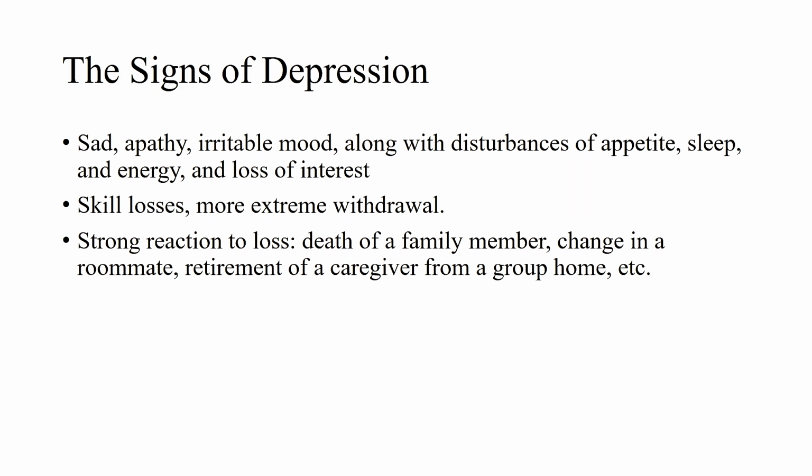Depression can be triggered by many things. Loss of a family member, change in a roommate at a group home, retirement of a caregiver, loss of a parent, of course, change in a sibling who lives in the home who goes off to college. Life changes can affect people with Down syndrome more profoundly.